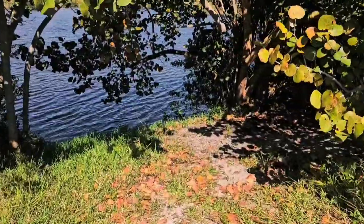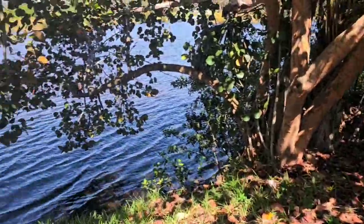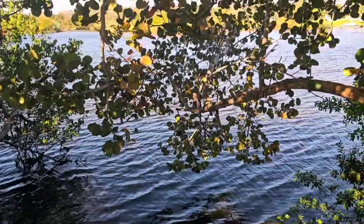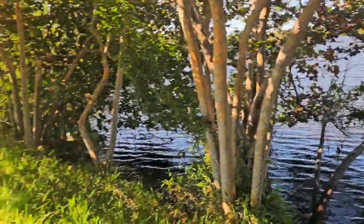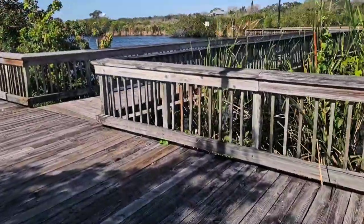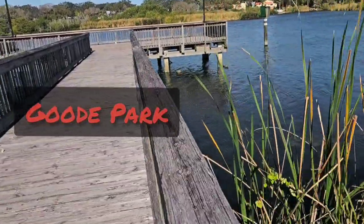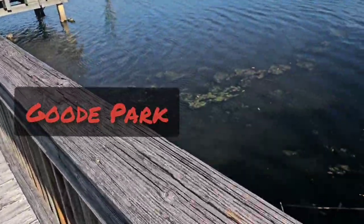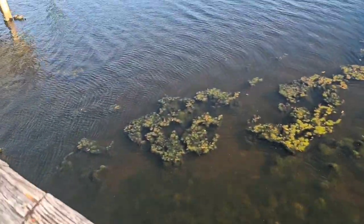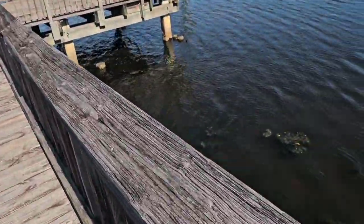What's down here? This is pretty cool. Still would be kind of hard to get in here and fish, but. Huh. Interesting. This park is pronounced, I believe, Goode Park. I'm liking it. I'm guessing it gets pretty busy on weekdays. I got a drone buzzing me. Someone's flying their drone. That's cool.